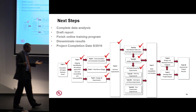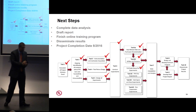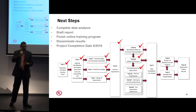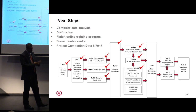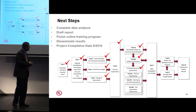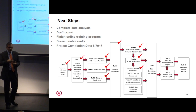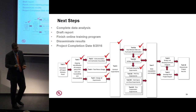So where are we with this project? The hardest thing about research, and especially in the fire service, is firefighters want the answer yesterday. And they would like a yes or no answer. So do I use the fan or do I not use the fan? Is it good or is it bad? And the reality of that is we can't get there. Not that quickly anyways. These are 3-year projects.